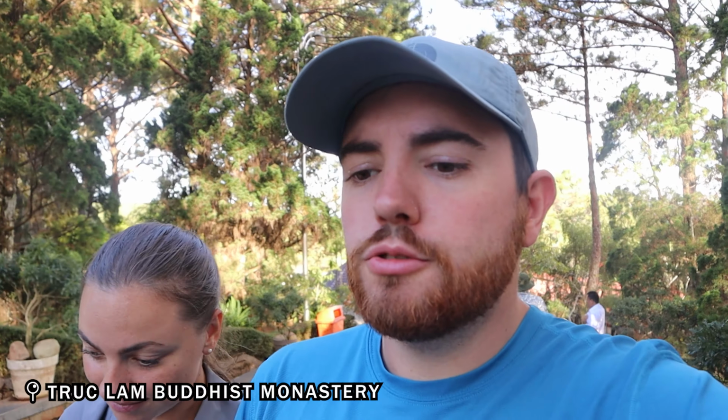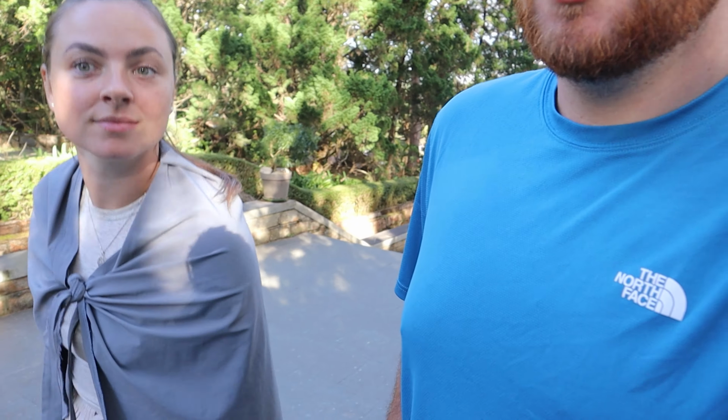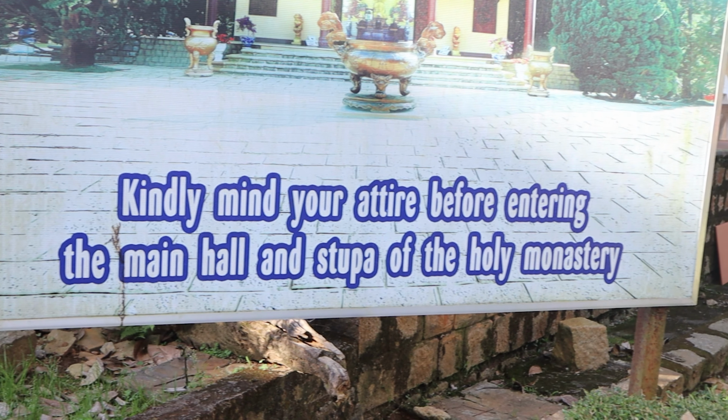Yeah. Maybe. So now we're at Truc Lam Buddhist Monastery. And she has had to put this shawl around her because she had her shoulders out. We're not sure if you're allowed. They had these at the front, so I just thought I'd put it on anyway. I feel like a medieval maiden.